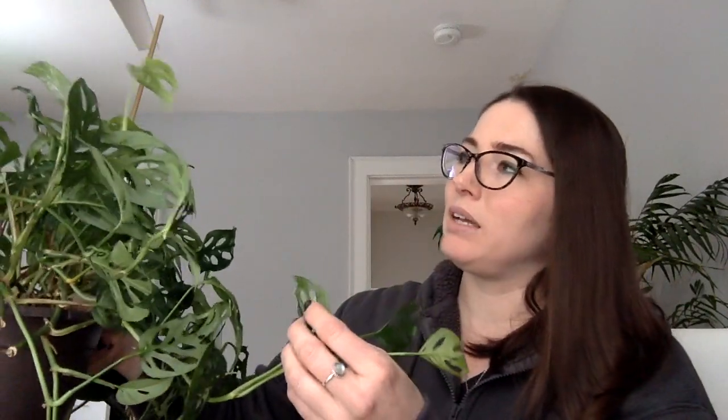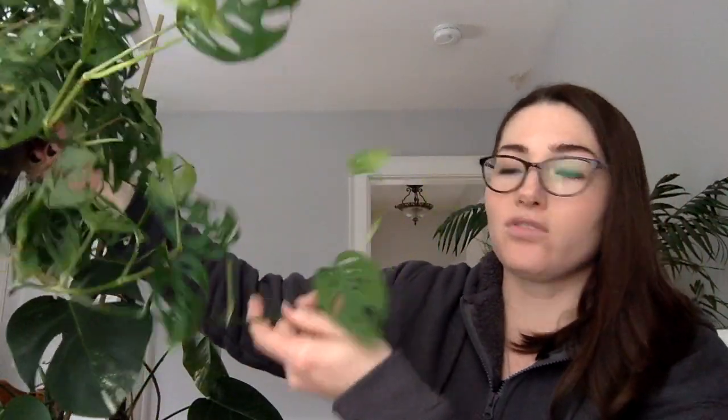But this, I just really love. I mean, I love Monstera plants anyways. And this plant, I just love the holes. I love how it trails. It's really easy to grow. Right now I have it close to a south-facing window, but kind of not in direct light. So maybe it could be a little bit brighter.